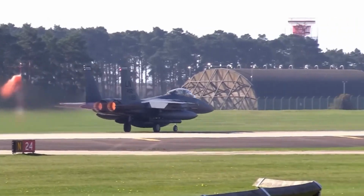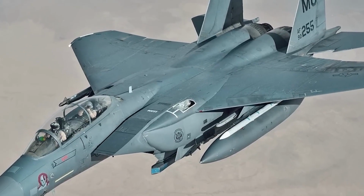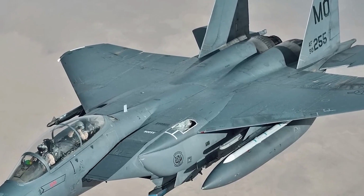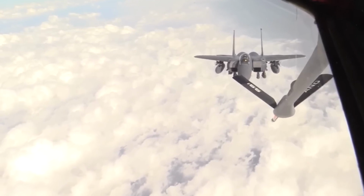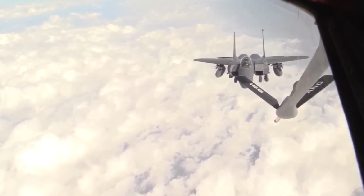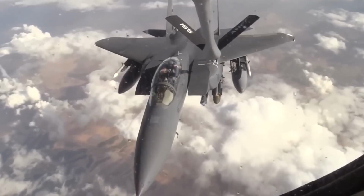The F-15E has been used in a number of conflicts, including the Gulf War, where it played a key role in destroying enemy air defenses and conducting ground assault operations. The fighter has also been used in Afghanistan and Iraq, where it has demonstrated its effectiveness in both air-to-air and air-to-ground missions.